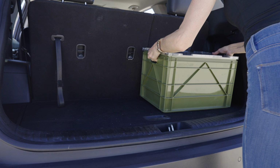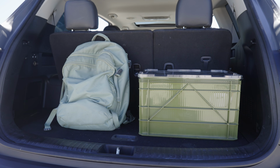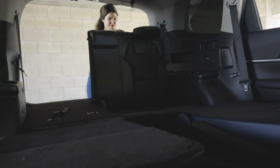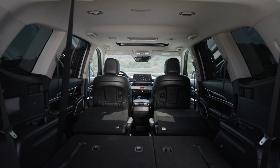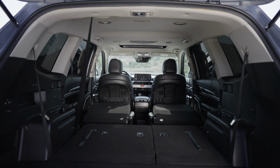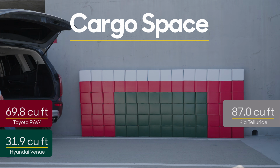Behind the third row, you get a lot more space than our subcompact. But let's be honest, it isn't enough space for luggage for 6 or 7 people. If you start folding down the seats, you get more space, a lot more space. But even with all the seats folded down, it's surprising that it doesn't add a whole lot more cargo space than the compact SUV, which is a bit hard to comprehend. The reality is, even folded, those extra seating rows just take up a ton of space.